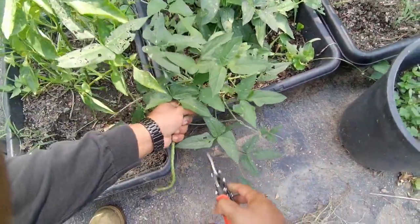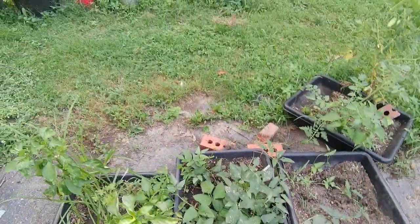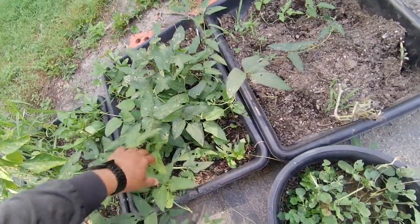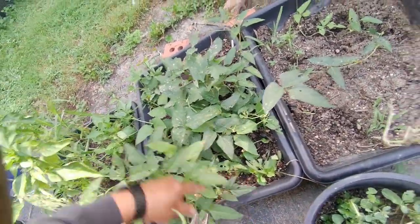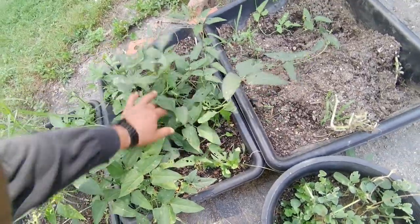Got a few beans that are ready. Wasn't expecting to get one, but these are the yard-long beans. They're actually pretty good. Butter, garlic, salt, saute them. Nice taste.